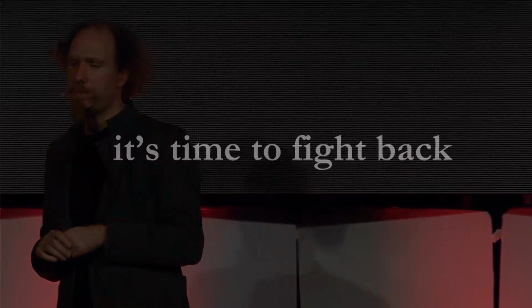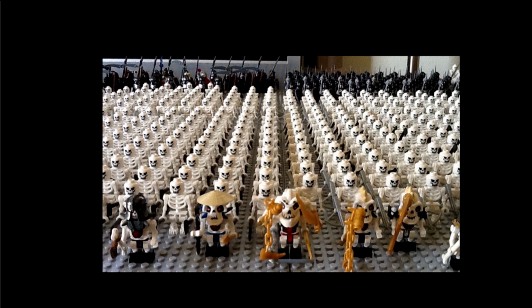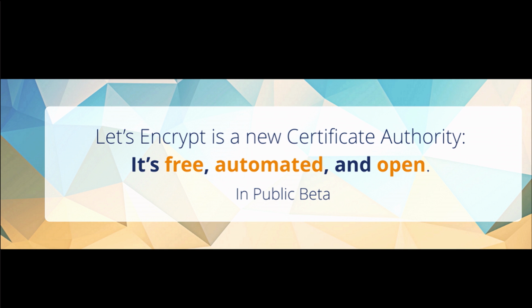So it's time to fight back against the unencrypted and insecure web. Let's gather our forces, go out into the night, and confront these demons that we're up against. We decided to try and address this by starting a CA. Basically, there are too many of them, too many CAs out there. Let's make one that's a little bit more friendly and use it to do things better.